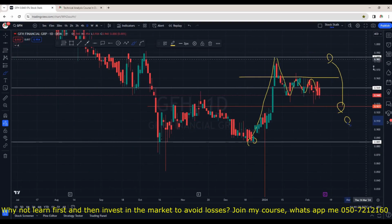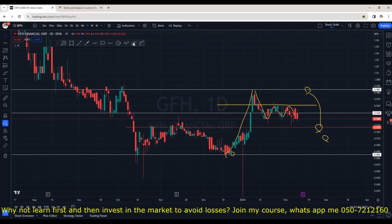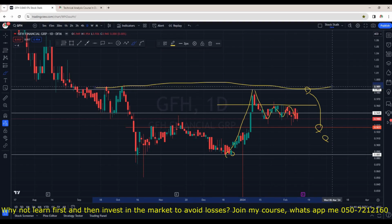Overall, GFH is still in a strong downtrend. It's trying to climb up. It will be in an uptrend once we see a close above 0.990.